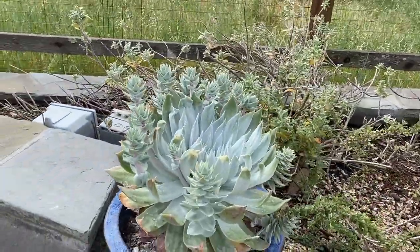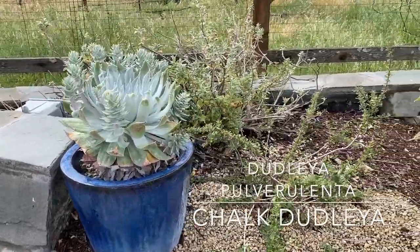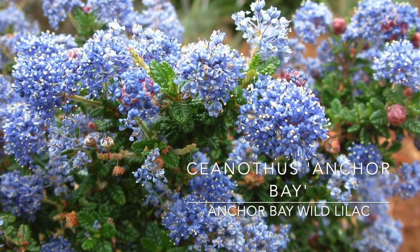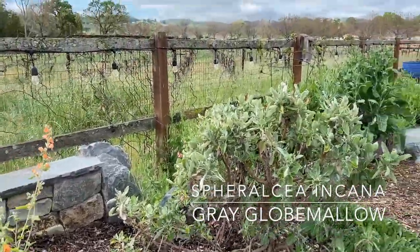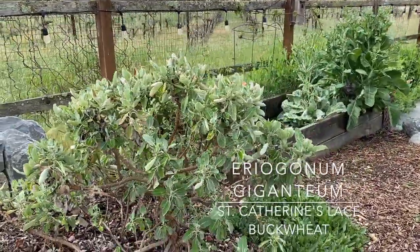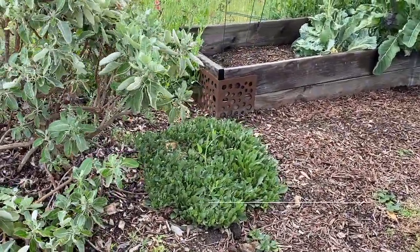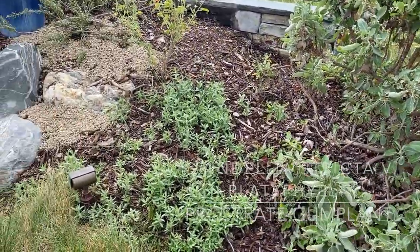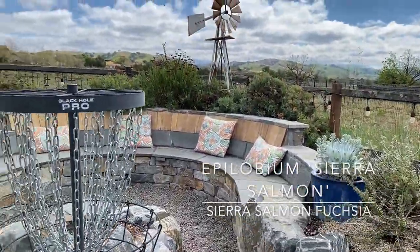Another Dudleya. One of the Dudleyas that I've had in a pot is now 16 years old, which is super cool. Here's an Anchor Bay ceanothus that just finished flowering. And another globe mallow. St. Catherine's lace. Buckwheat. And that is the prostrate form of the gum plant. So it'll have yellow flowers deep into the summer, which is fun. So that, along with our California fuchsia here, gives you that late season color.